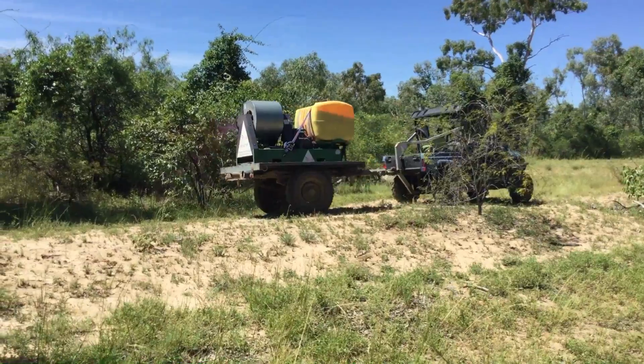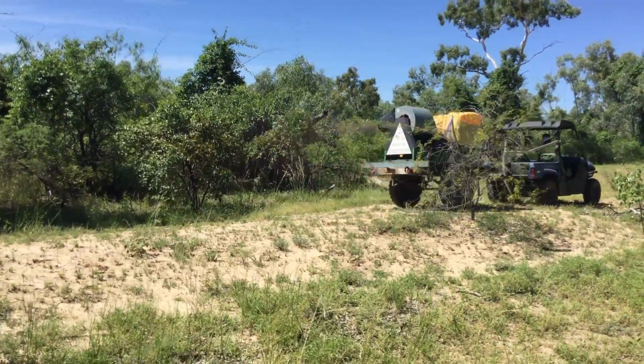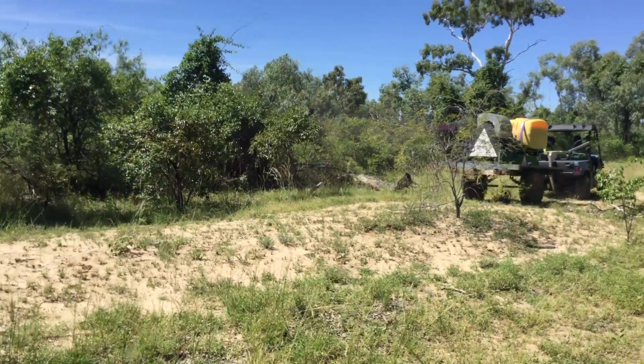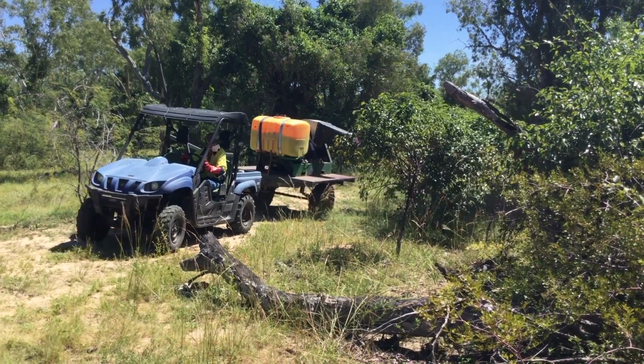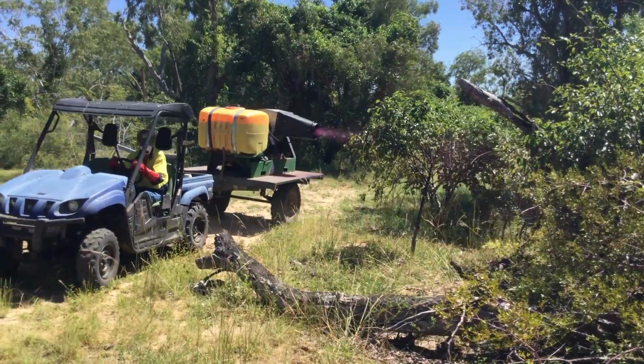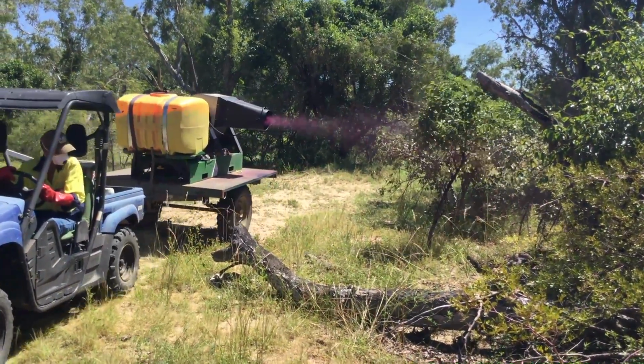The machine we've got behind us, the buggy with the mister on the trailer, we find fairly handy in rough terrain, and we've been getting into areas where we would struggle to get a bigger tractor, because if you're using a tractor mister, you need a tractor at least 60 horsepower, and that's a bit of size. But it comes back to horses for courses. With misting, we're using chemicals that are native friendly, and then you aim your mister up into the bottom of the tree where all your rubber vine leaf is, and that's how we do it.